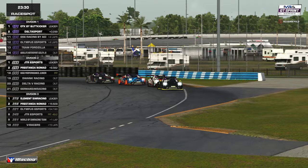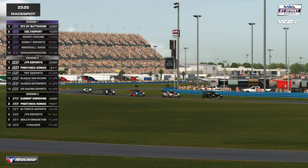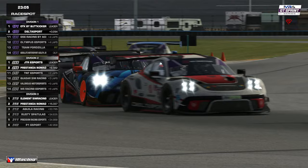But what is now going to happen? He still has two cars to go, and I'm very sure that at this point in time, Tom Burns does not have the speed to get away from this pack. 23 minutes remaining. That Fortzilla car, though, still has a chance to win, and that is the most important thing. That's the huge thing.